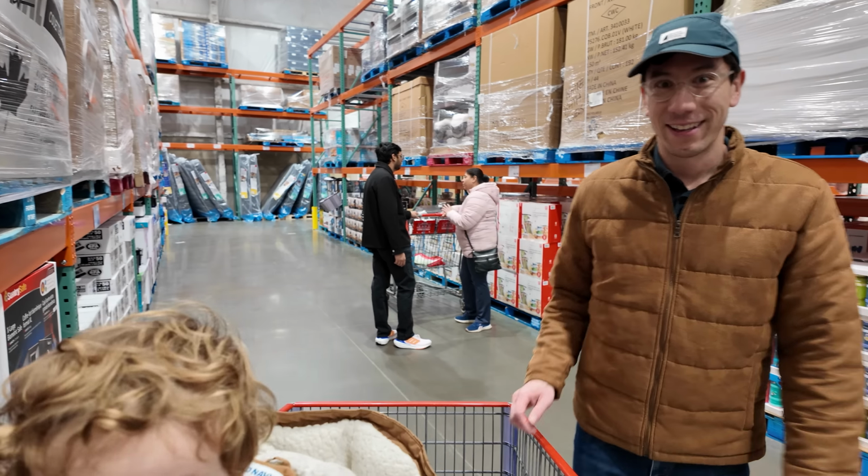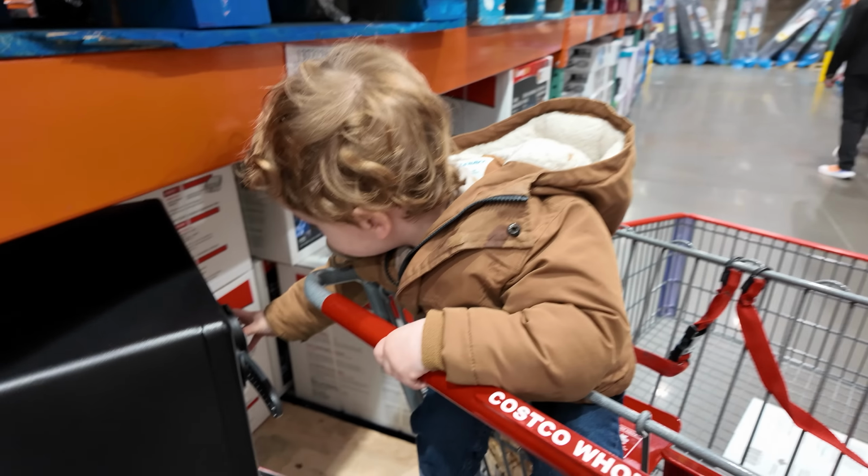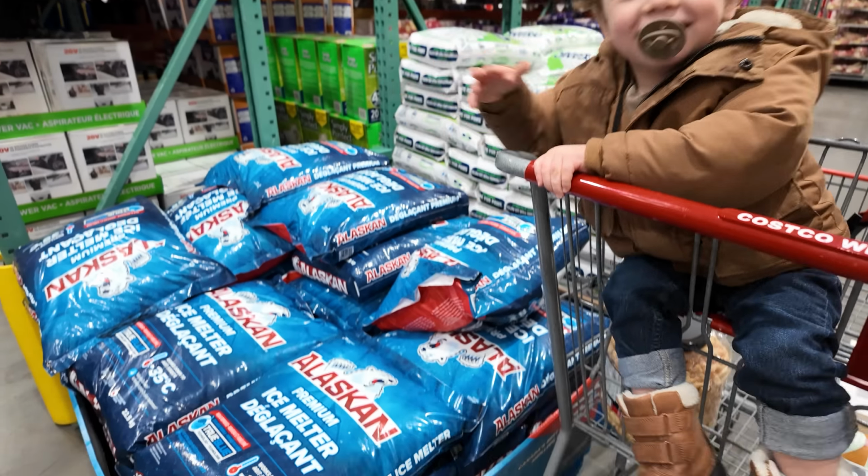This doesn't look keto. There's no carbs in there. What are you looking at? The bear. Let's see your roar.